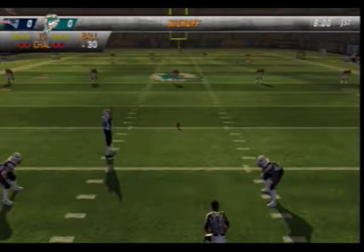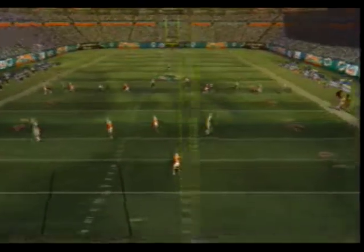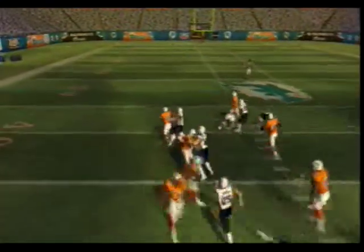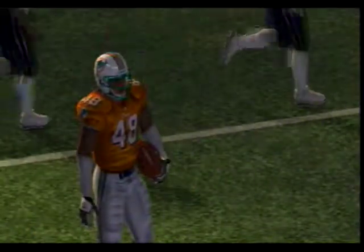He's back and ready to put this one in the air. From the 9-yard line. Number 48 has a nice return, taking it back to the 41.